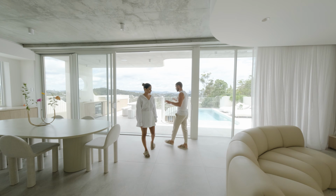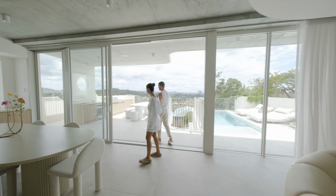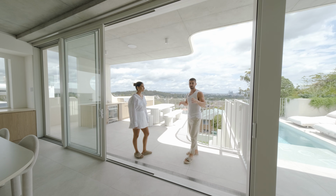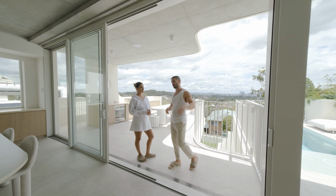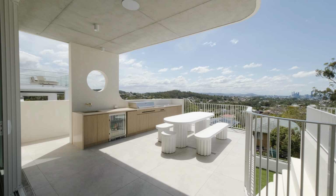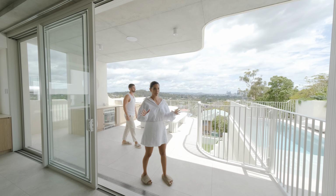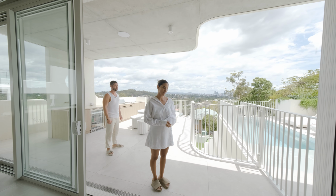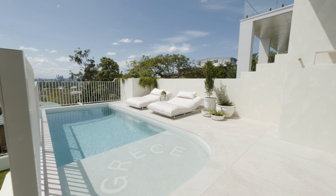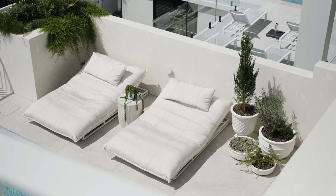Now guys, moving into our alfresco area. As you can see, we've got multiple areas for multiple parts of the day. So we tend to have breakfast in the courtyard, have lunch in the dining space, and then dinner underneath the stars. One of my favourite parts as well, living in Queensland, we are very grateful we have a pool to swim in. My kids spend all day here.